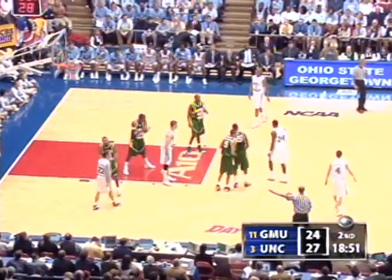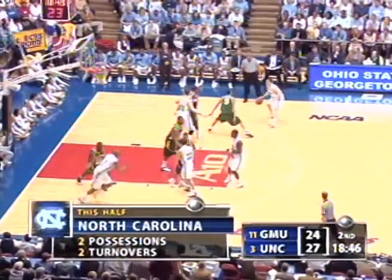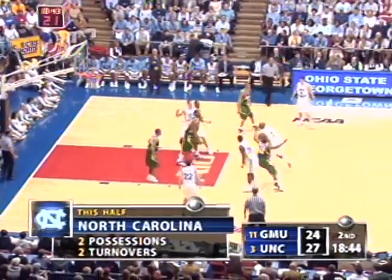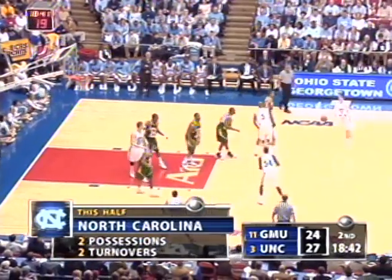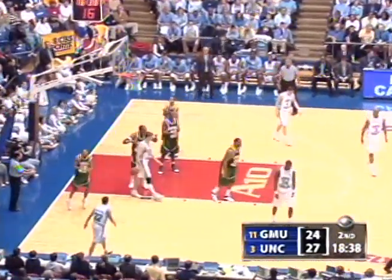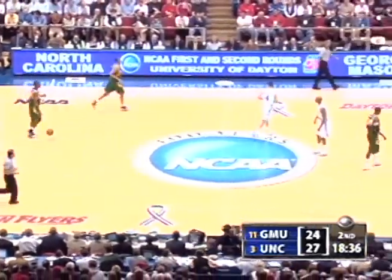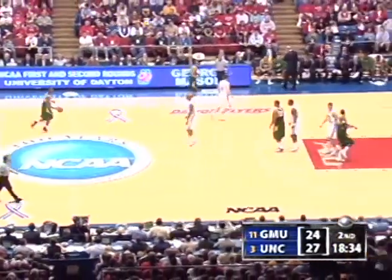And a kick ball. North Carolina a 3. George Mason and 11. And again, you see Carolina looking inside, making a concerted effort to get the ball at least in Hansbrough's hand. And Tyler has to respond rather than turn it over. Hansbrough with 8 points in the first half, 4 of 9 shooting, 6 rebounds. Carolina has now turned it over 7 times. And that was one of the keys for Carolina. They've got to value the ball.